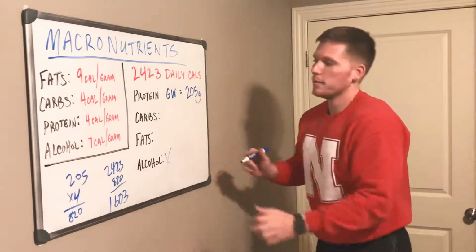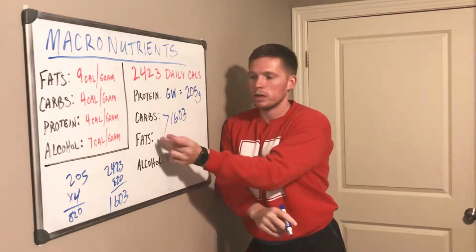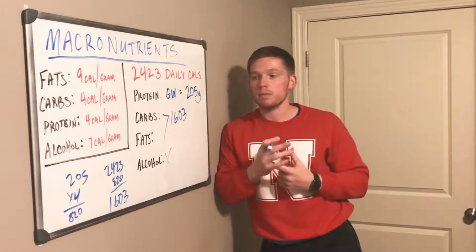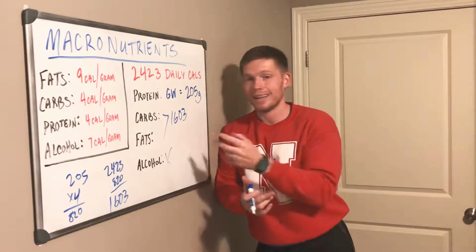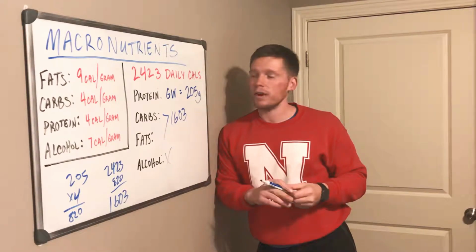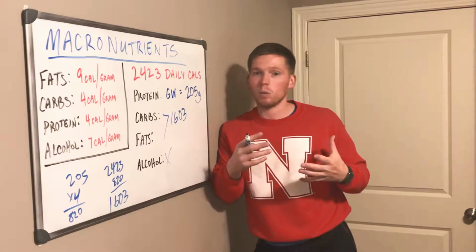Okay, so between these two, you have 1,603 calories left to play with. It doesn't matter where those calories come from, whether they're fats or carbs. It depends on what type of person you are. If you work out vigorously 4 to 6 times per week, I recommend setting your carbs on the higher end. If you like avocados, nuts, and all those healthier fats, then I recommend you go higher on the fat side. Really, it comes down to what works for you. I don't care if you get them from carbs or fat, depending on which makes you feel better.